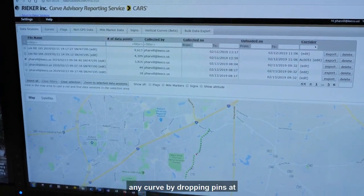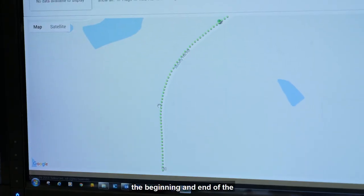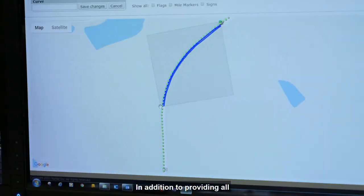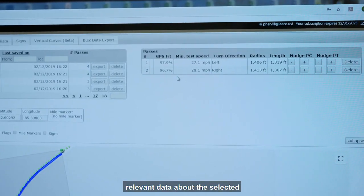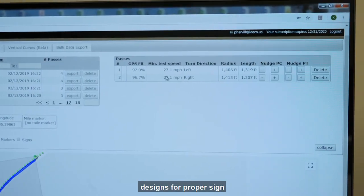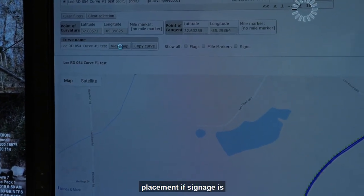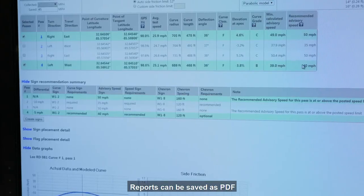You may select the boundaries of any curve by dropping pins at the beginning and end of the segment. In addition to providing all relevant data about the selected segment, the system will generate designs for proper sign placement if signage is recommended or required.